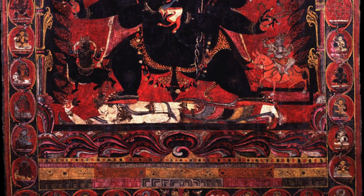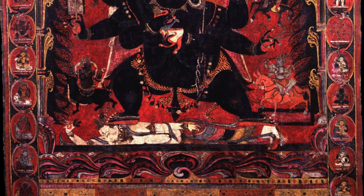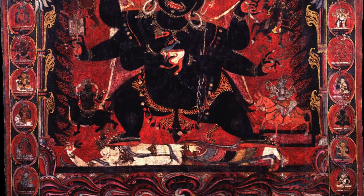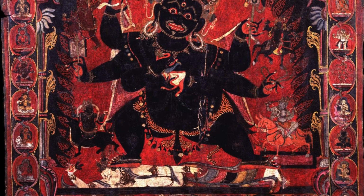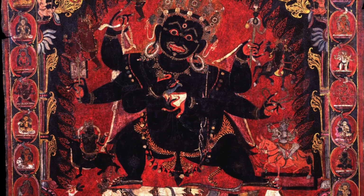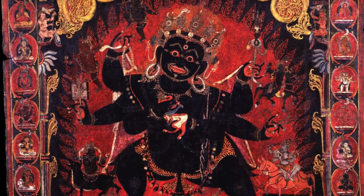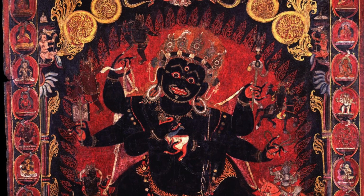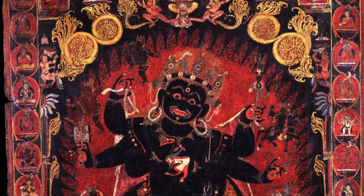So this Shadbhuja Mahakala is done in registers. We have the large central figure. We have a large thrown back or Torana surrounding it. The five retinue deities of Shadbhuja Mahakala surround the main figure, superimposed against the flames that surround Mahakala, which are all contained within the back throne, the Torana. Outside of that, at the top, the sides, and the bottom, we have horizontal and vertical strips of figures, and these are the lineage teachers for the six-armed Mahakala.